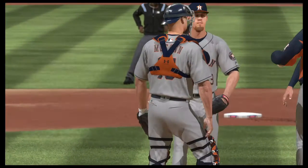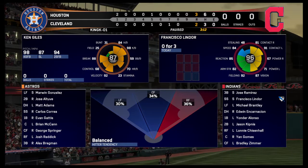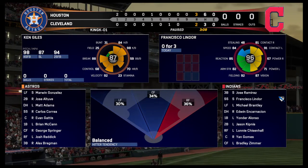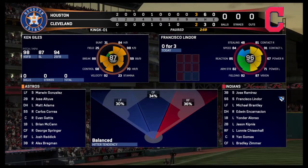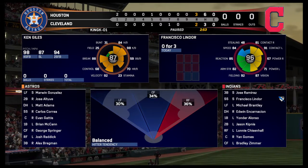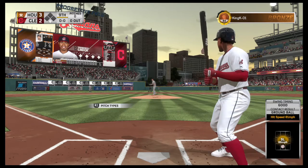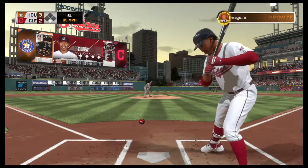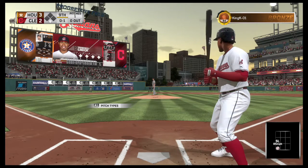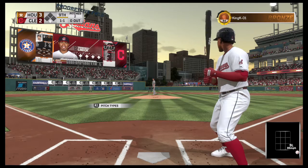Ken Giles comes on looking for a save here in the bottom of the 9th inning. Number 50. So here's Francisco. Ken Giles. In there, strike 1. Oh, 1, here's the pitch. And the slider is low and inside as he just about got him there.